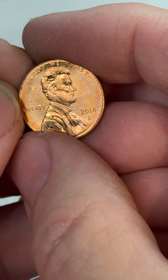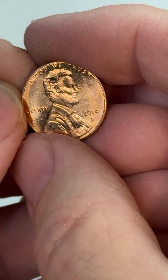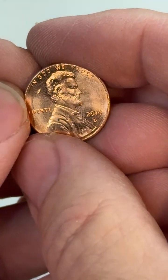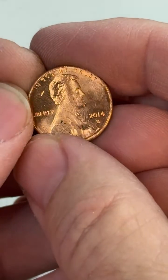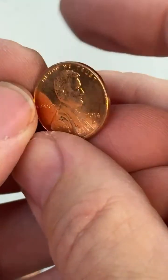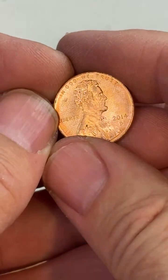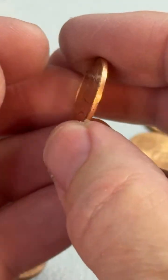Look how there's horizontal lines through his head on both sides of the coin. Those are all scratch marks on the die. So those are mint errors. See that bubble there behind his head? Is that a bubble or is that a scratch? I think it's a bubble. If that's a bubble, then that's another error on the coin. So we're going to keep this one just because it looks pretty cool.